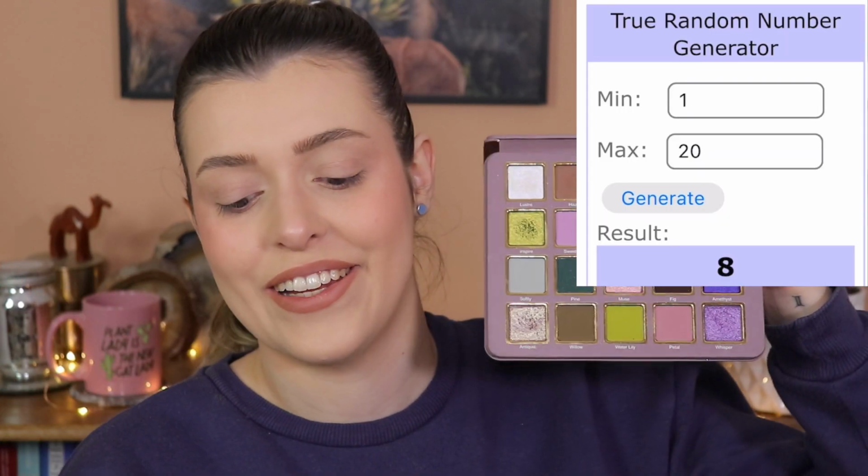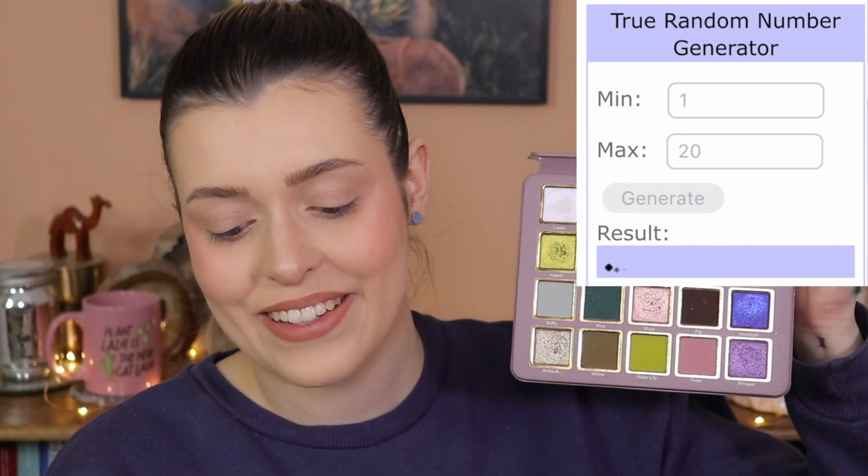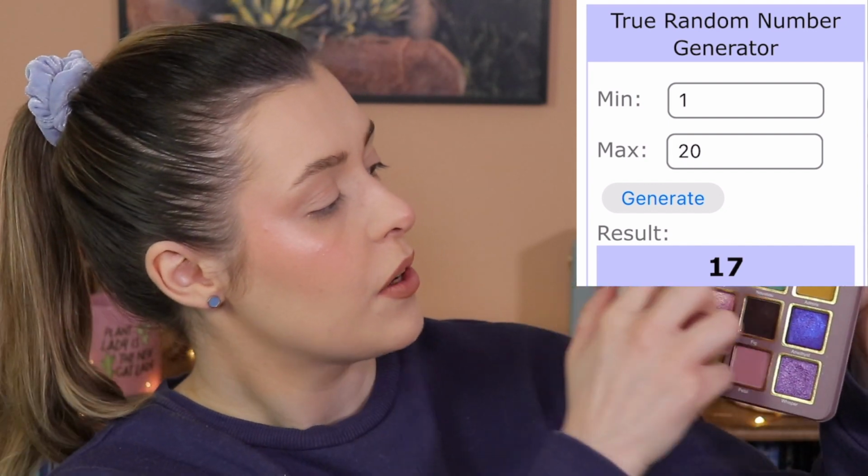And our last shade for the day is number 8 again. Well, I'm not going to do the same shade, so we're going to roll again. Let's go for 17. Okay, a khaki greeny brown shade. Khaki green. Okay, we have you all zoomed in.